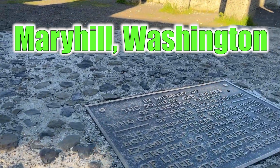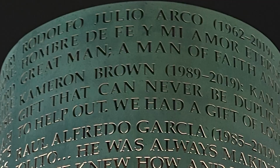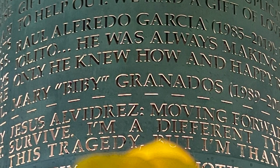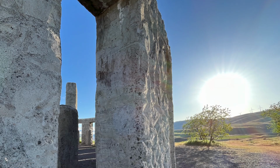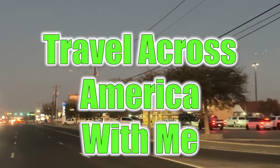But you will want to hang on to see the special Bright Star Memorial not far from Odessa Stonehenge. Again, we will be showing this unique memorial to a truly tragic event both during the day and at nighttime. This is going to be a thought-provoking memorial journey. Travel across America with me.